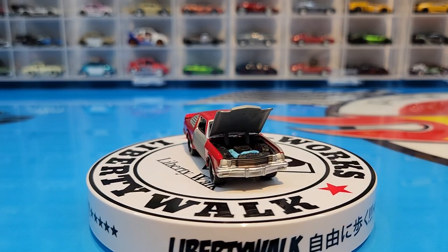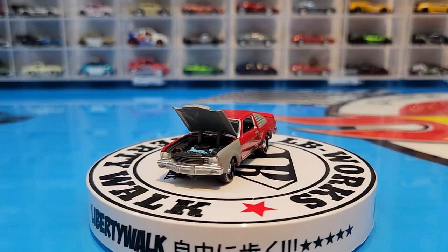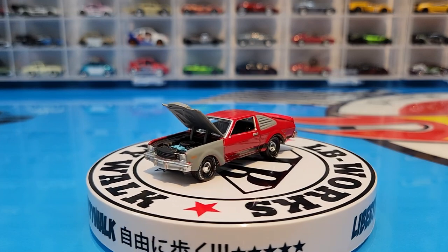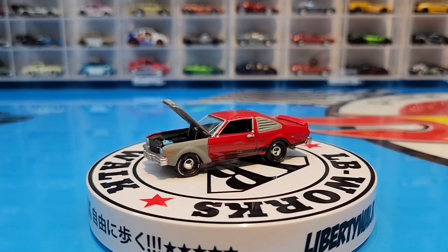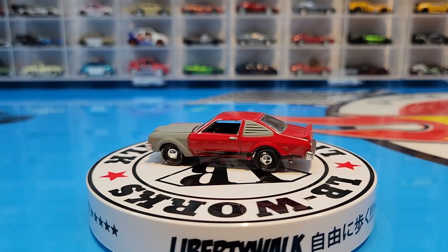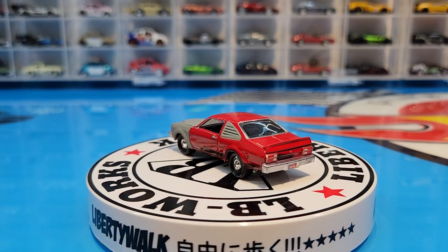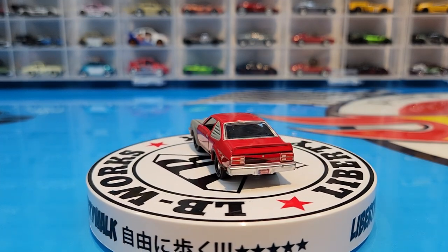These are the perfect cars to add to a scrapyard. If you're doing a scrapyard, these are just beautiful. And I do love this model.